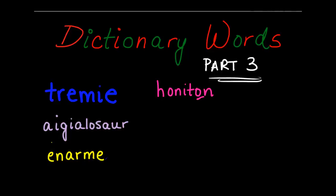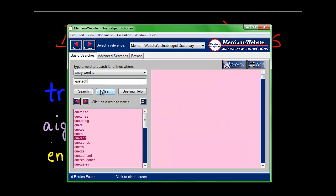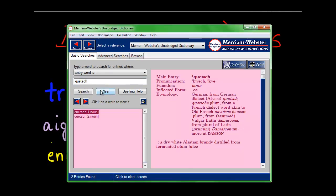Okay, 3 more. The next one will go from French to German. The word is Quetsch. Now, if you remember from German rules, you can kind of guess how this will be pronounced. It's pronounced Quetsch. Okay, there's 2 ways to pronounce it. Quetsch or Quetsch. Okay, Quetsch is another way to spell it, or pronounce it.